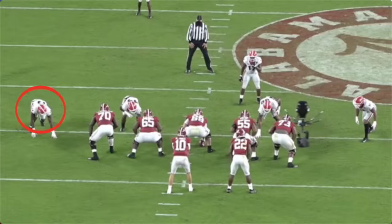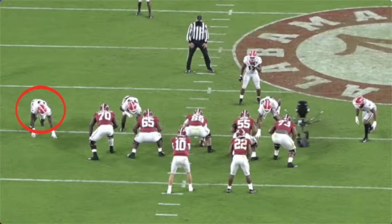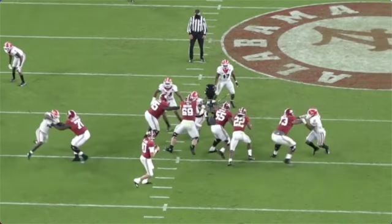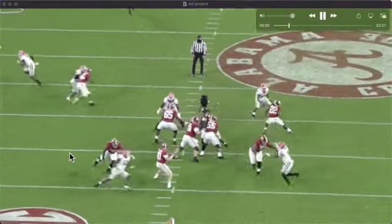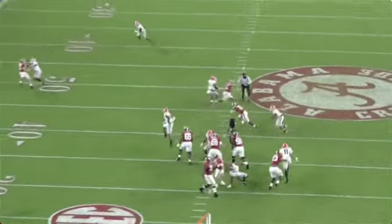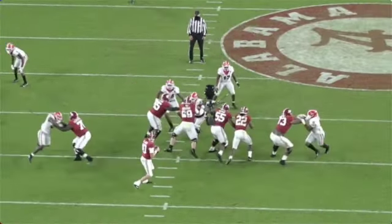Here it is again, similar alignment. He's out wide, and this is going against Alex Leatherwood, a first-round pick by the Raiders. Stab initiated quickly, brings this chop. Breaks the wrist. He's not able to get the sack, but he's able to force a throw and an incompletion ultimately. It's a good pass rush move.